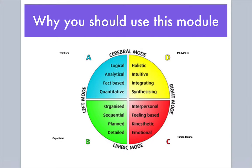What Herrmann shows scientifically, without doubt, is that there are about 25% of people who are logical, analytical, fact-based, and quantitative. We call these A quadrant people or blue people. There are 25% of people who are green, organized, sequential, planning, and detailed. 25% are red, interpersonal, feeling, emotional. And 25% are yellow, holistic, intuitive, integrating, and synthesizing. This module will tell you more about the Herrmann model and how to use it more successfully.